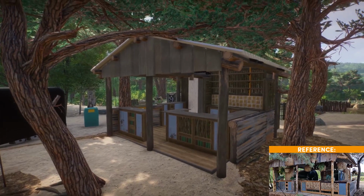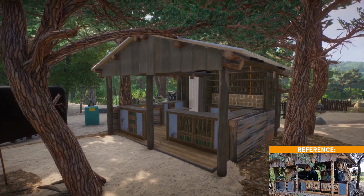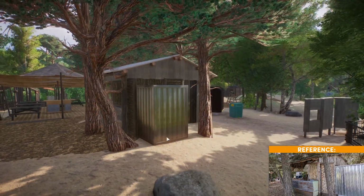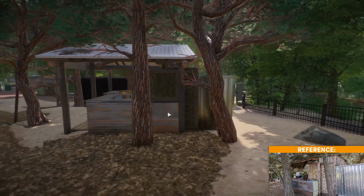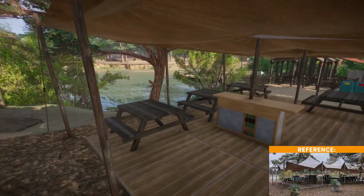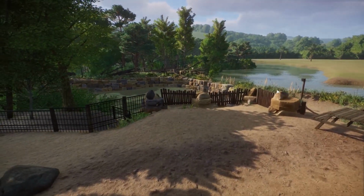Even though it's not 100% accurate, it does get the vibe across of the thing that's here in real life, and that's the most important part. So I'm happy with it. It's got a backside that has this metal box or whatever. It's done. We're done. Did I show this yet? There's more of it. Here's the seating area. My brain is fried, and we're going to wrap this up over here.